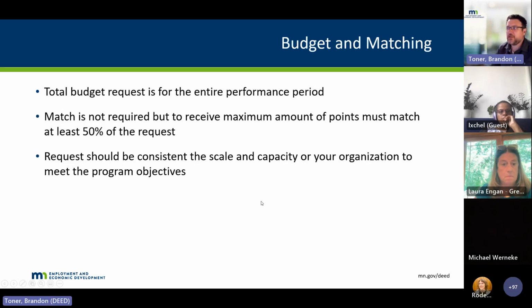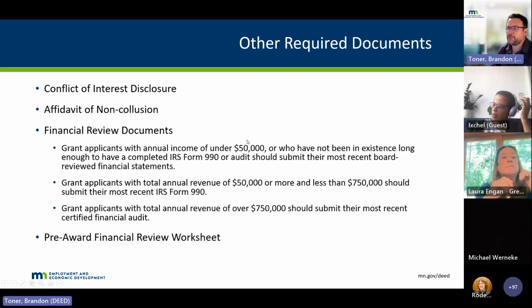And budget and matching. This is about, what's the state paying for, and how much is it going to cost? What's it going towards? Once again, match is not required, but to have the most competitive proposal, we want to see some match. And we also want to see that the funding request is consistent with the scale and capacity of your organization to meet program objectives. I think we've covered that quite thoroughly.